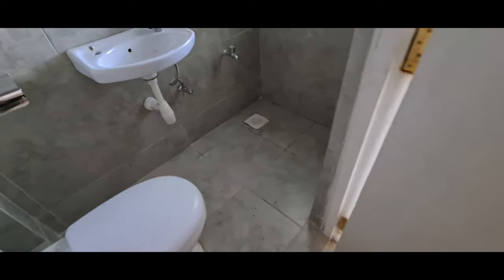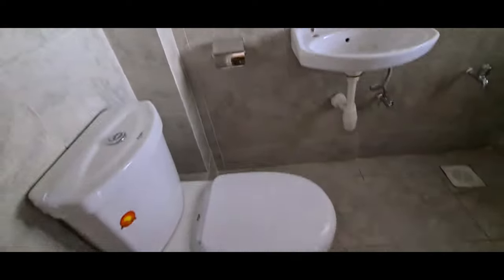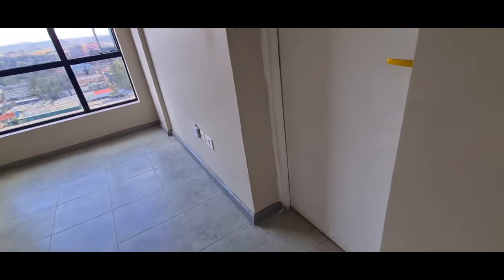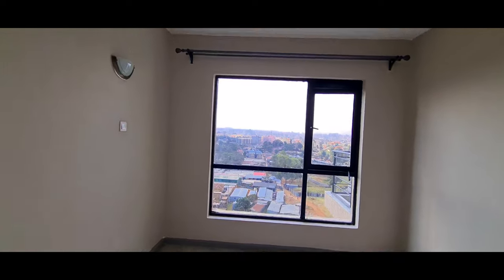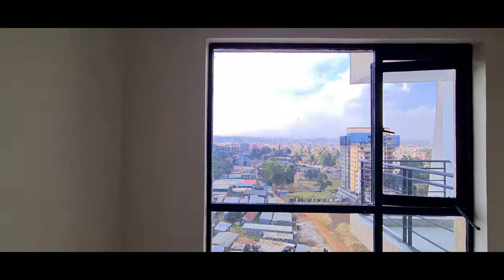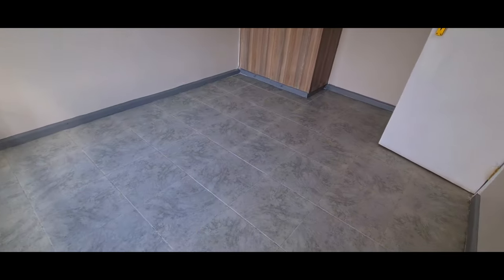And then we have the washroom, toilet, and then we have the bedroom. The bedroom now can fit a 6x6 bed. Yeah. Look at the size of the bedroom. Wow. That is what you get. Wow.